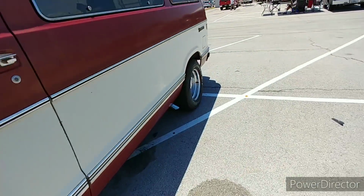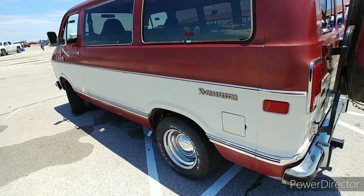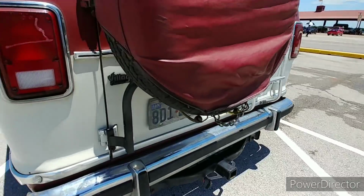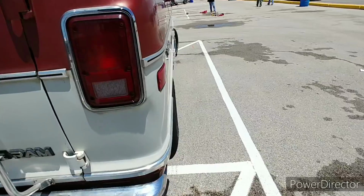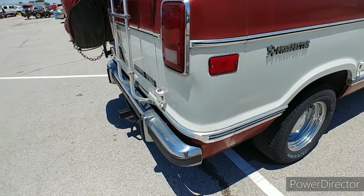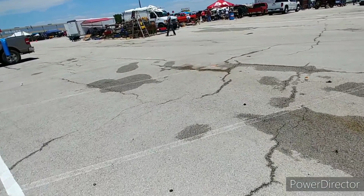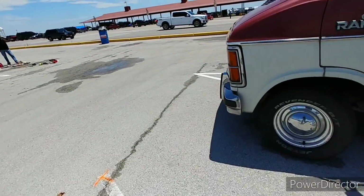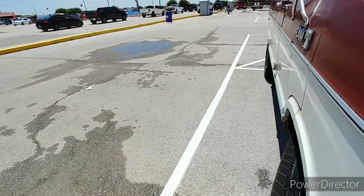$3,250 for the Dodge van Prospector. They had these in vans too? I didn't know that. Village Cadillac Dodge. Interesting. Short wheelbase. No number on it. Or was there one up front that I didn't see? No. On the other side, maybe? No.